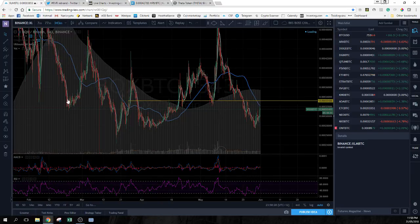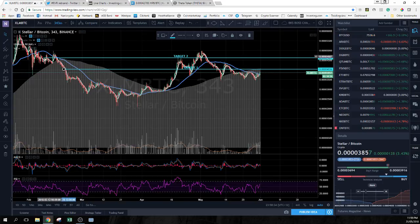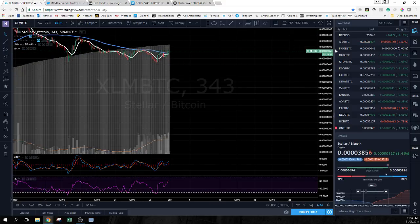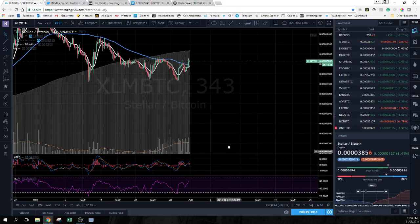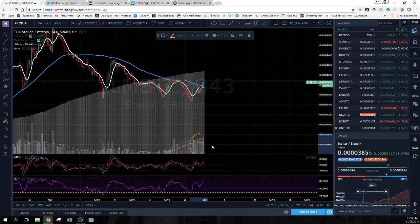Stellar Lumens. Now these targets were from ages ago, so we'll get rid of those. It's obviously been a while since I've looked at this chart. Here's another one setting up nicely on the boss method. It's about to cross over. Actually really liking that volume. We've had a bit of sell volume, but if you look at this area right here, really liking that buy volume coming through.